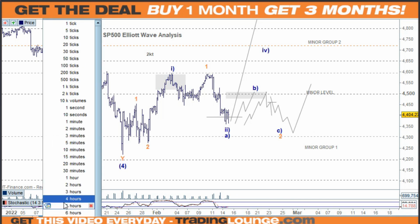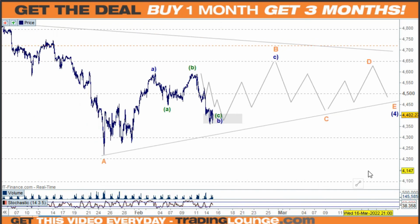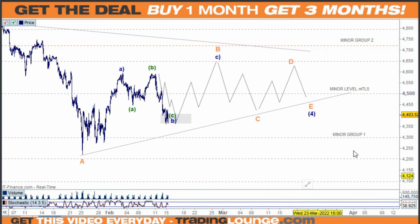Okay, so there are other patterns as well. There's this triangle pattern here that we've been looking at as well. We can ignore it if we want to, but it's a possibility, so we could look at it this way, and you can label that WXY and do whatever you want to do at that point. But it's just something that we need to keep an eye on, and it'll pretty much travel across the 4-5 and under the 4-650 as well. That's where the supply is, the beginning of minor group 2 there as well.